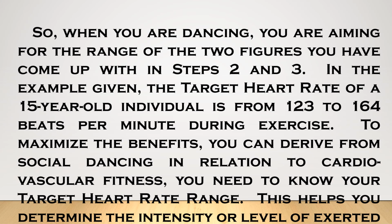So when you are dancing, you are aiming for the range of the two figures you have come up with in steps 2 and 3. In the example given, the target heart rate of a 15-year-old individual is from 123 to 164 beats per minute during exercise. To maximize the benefits you can derive from social dancing in relation to cardiovascular fitness, you need to know your target heart rate range. This helps you to determine the intensity or level of effort exerted.